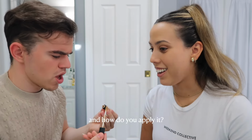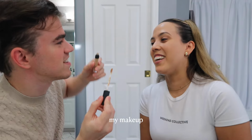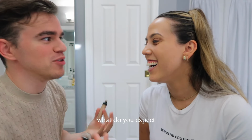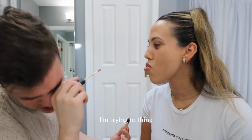And how do you apply it? How do you apply this? This is for like lipstick. I'm genuinely scared. I think I'm gonna have to redo my makeup. Yes, of course. I don't know how to do makeup. What do you expect? You expected to go out with the makeup I did. Where does it go? Everywhere on your face? I'm trying to think.